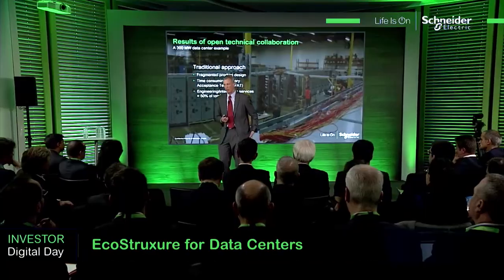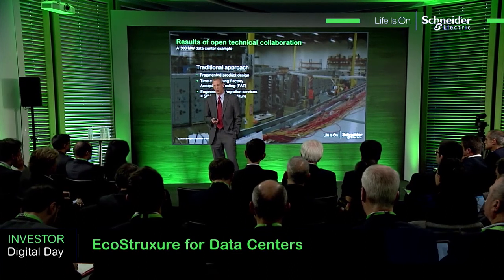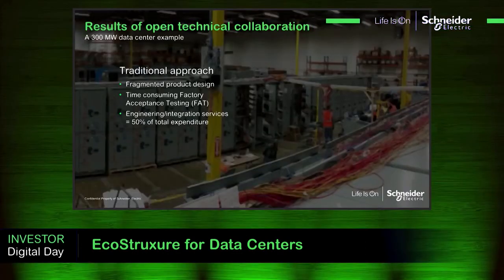So we started working with this. In a traditional approach, this customer was doing what we believe is a fragmented product design. That led to a very time-consuming factory acceptance test that they had to do. To give you some context, 20,000 connections. So you do the products, you put in the software layer, 20,000 connections they had to go and test. It's incredibly expensive to do this. And that led to about 50% of the total expenditure on their project.